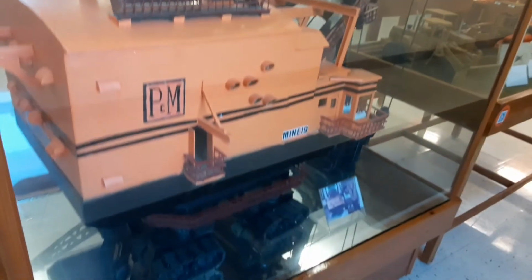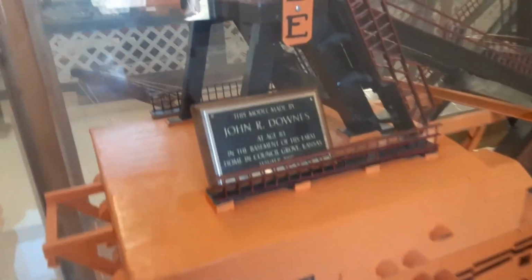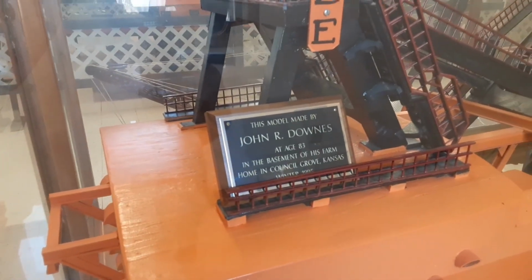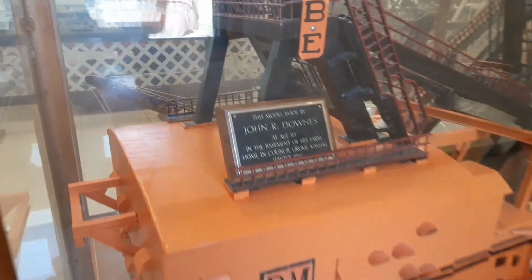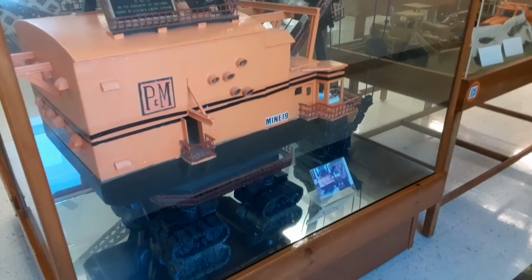The display we're looking at right here was built by an 83-year-old John, and it was built in his basement and then donated for display. Isn't that amazing? The items that were here on display are just beautiful pieces of work.